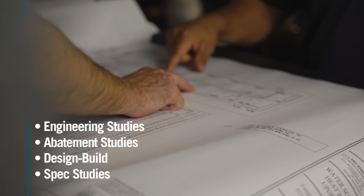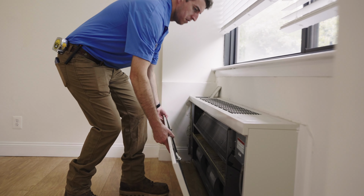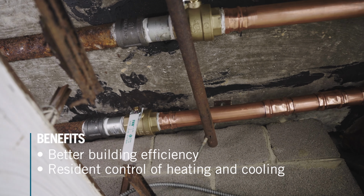We really landed on a solid alternative that allowed us to transition to this water source heat pump system, which not only replaced the riser lines behind the wall, but also allowed us to give a general improvement to the residents, and they can control both heating and cooling in all four seasons.